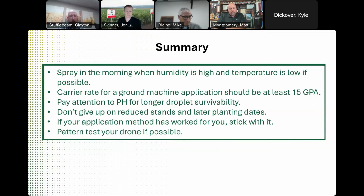Today, I don't know which one I would pick if I was going to start fresh farming. I think they all have their benefits. And then pattern test your drone if possible. You could also ask your airplane service or helicopter service if they've pattern tested their machines. That is a voluntary procedure. It is not required. A lot of the good services do pattern test each machine on a yearly basis.